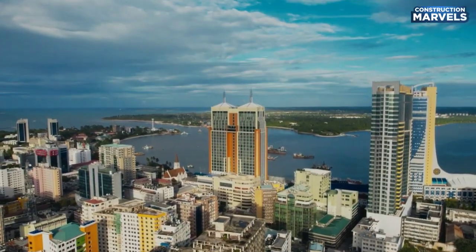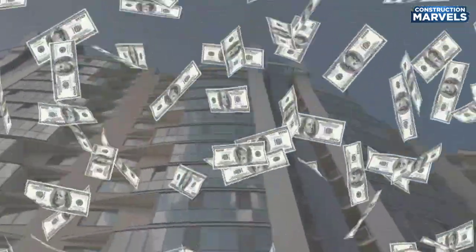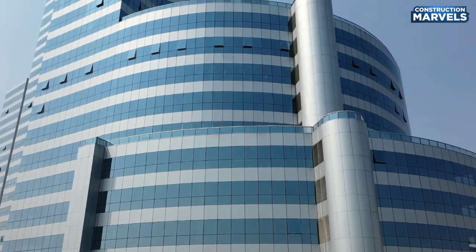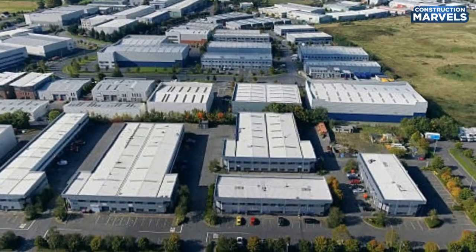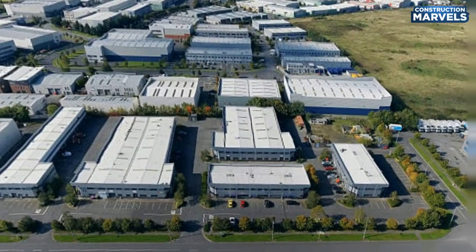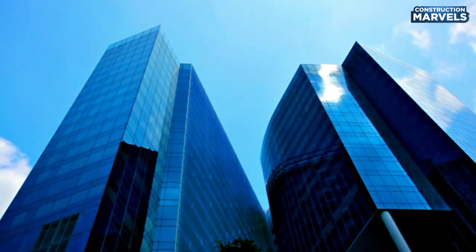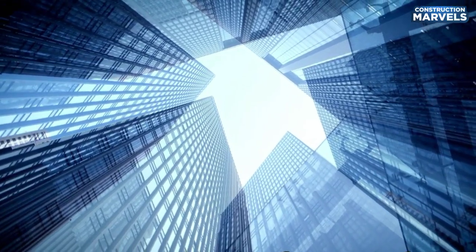Say hello to the Bagamoyo Megaport and Business Park, a multi-billion-dollar project that's going to change the game for Tanzania's economy. This isn't just any old infrastructure project, my friends. We're talking about a deep-water port, an industrial park, a fancy schmancy residential area, and a bunch of commercial centers all rolled into one. But wait, there's more! The pièce de résistance is a towering 110-story building that's going to be the tallest in Africa. Can you believe it? It's going to be so high, you'll need a nosebleed kit just to look at it.